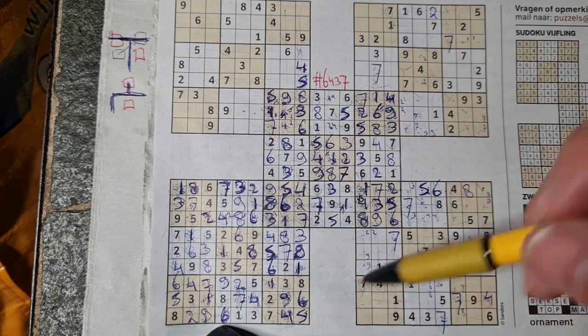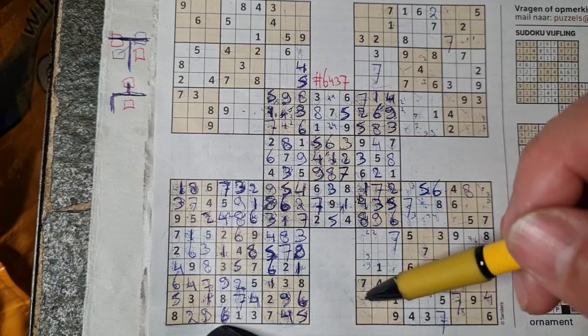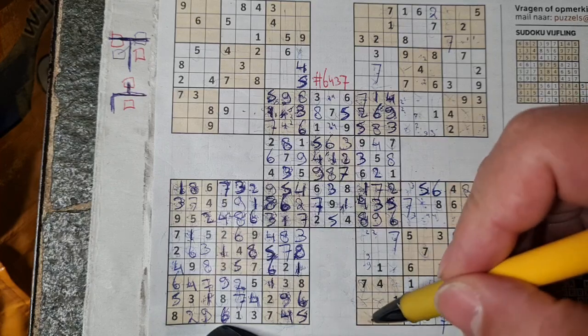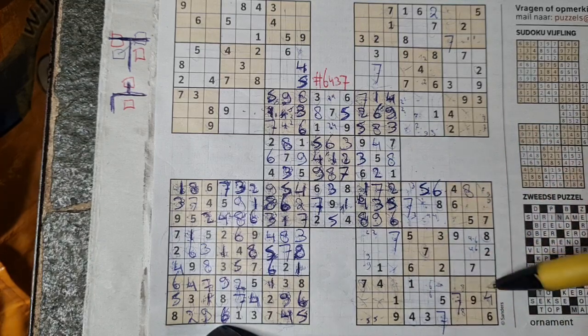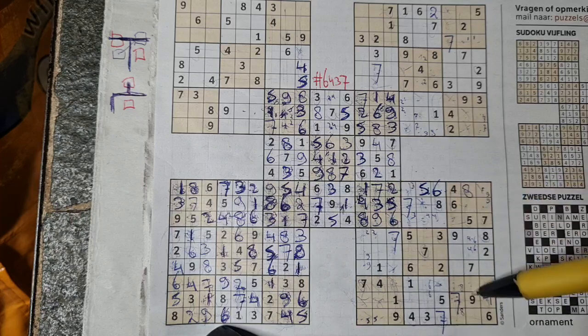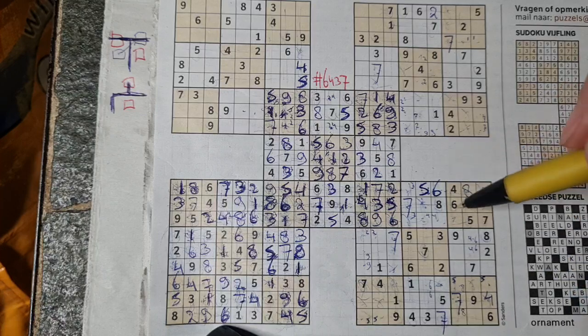1, 2, 3, 4, 5 missing numbers in this big square. One of the missing numbers is 5. We have a 5 in this row, so no 5 in these two boxes. Here, 5 in the third column, no 5 in that box. So the 5 in this big square could be here, could be there. 5 in one of those two boxes in the last row. 5 in a row above, so that row, the only 3 places left for the 5 should be here, here, or there. We see a 5 in this column, no 5 there. 5 could be here, could be there.